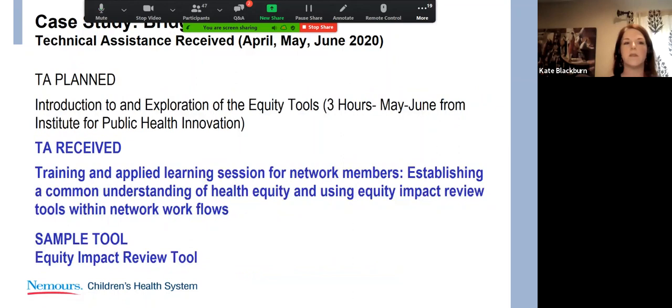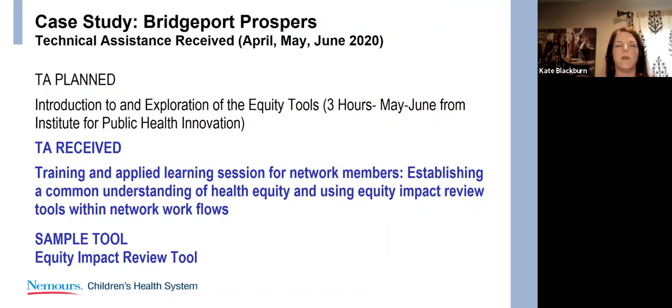And then in terms of the TA plan related to equity, our colleagues from the Institute for Public Health Innovation did a training and learning session on establishing a common understanding of health equity and using an equity impact review tool within network workflows. And what I think was really interesting about that was that the folks at IPHI started very high level. What is equity? Okay, how do you anchor that? What does that look like? If you want to do equity in your network, what does that mean? And so then they oriented everybody to this tool, and then they practiced using it based on a policy that either the network already had in place or was considering using. And they helped them practice that skill.